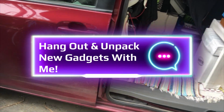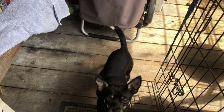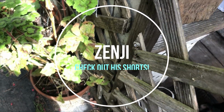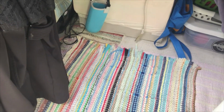Okay, so we are going out to the van because I got some new gadgets. There's Senji. Say hi, Senji. Say hello. He's gonna stay right in there. We're gonna go out here because I bought some new little gadgets to put in the van, so I thought I'd take you with me.